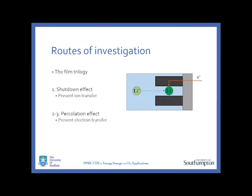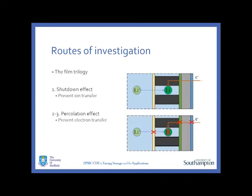So to introduce you to my film trilogy, I'm going to be looking at, firstly, a shutdown effect film, where the film prevents the lithium ions from getting into the anode or cathode surface. And then I'll be looking at a percolation effect, which will be preventing the electrons from reaching this interface point. And in order for the PTCR effect to be observed, one of these needs to functionally just prevent their charge particle from reaching that zone.